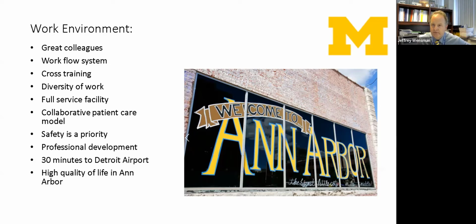I just talked about the diversity of work that we have. So we treat patients from cradle to grave and all of orthotics and all of prosthetics. So a very large diversity of patients. We're a full service facility. So we have all of the necessary tools and equipment to do anything that you can dream of.